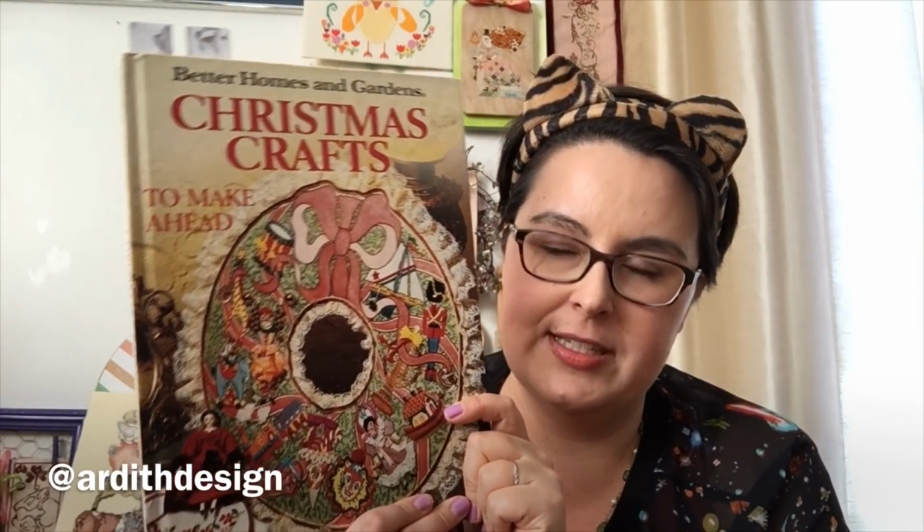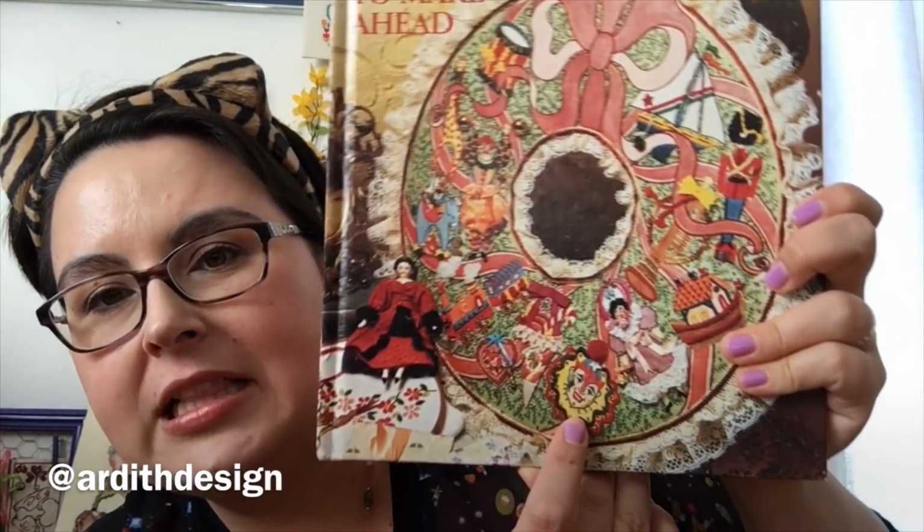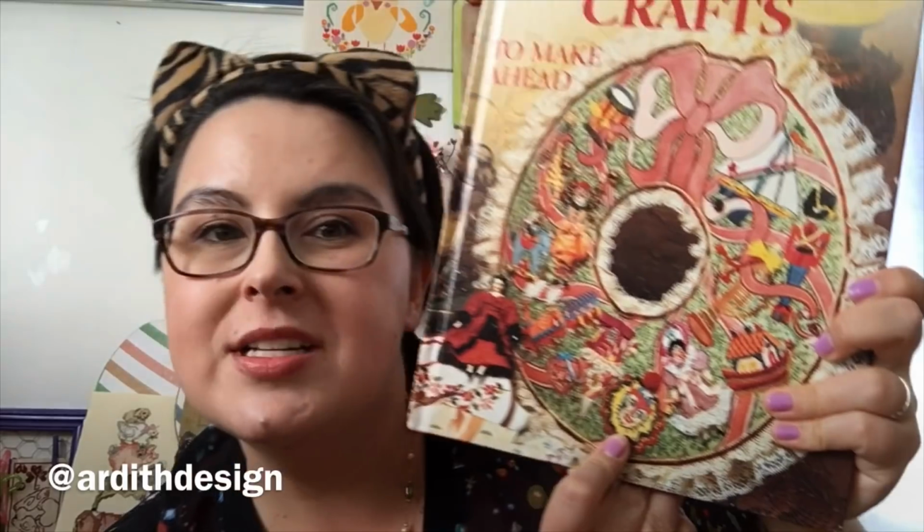The next book I got was the Better Homes and Gardens Christmas Crafts. And of course they have the creepy clown. Because what doesn't say Christmas like the creepy clown?